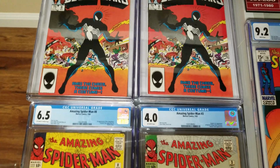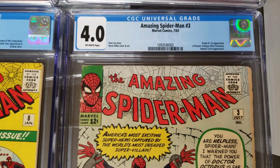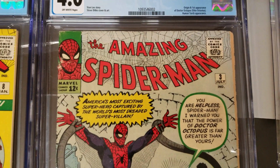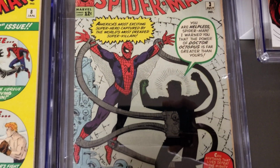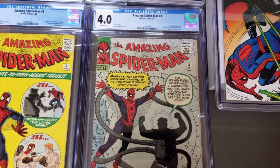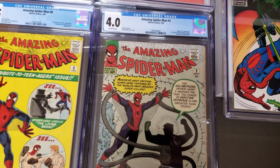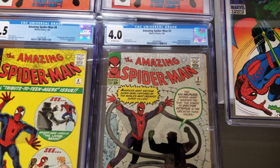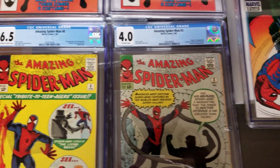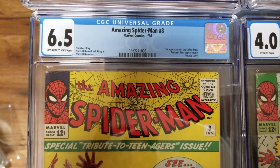I'll go ahead and show you some of what they call lower grade copies. This is Amazing Spider-Man number 3. It's a nice book, but it can get very expensive if you go for a 9.0. This one is a 4.0, which, prices change all the time, but roughly could be 1,800 bucks. Then you go to a 9.0, it could be 12, 14,000. So there's a huge difference in price. Again, this is a 9.6, and you can see those are nice books.